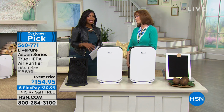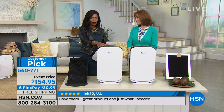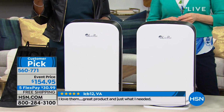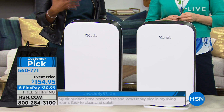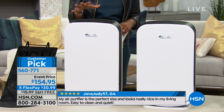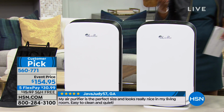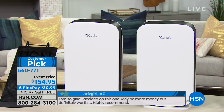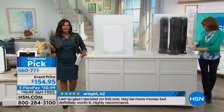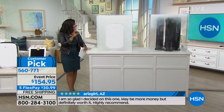I agree, and that's the thing. What you're seeing here with this air purifier is not masking a smell. Right. It's not adding something to the air to just make it smell good. What you're doing is cleaning the air, and that's what the air purifiers do, and that's why this has become a customer pick status. We're gonna show you how this works, because sometimes when it comes to cleaning the air, it's a little bit hard to visualize, so we're gonna show you what clean air looks like fast.